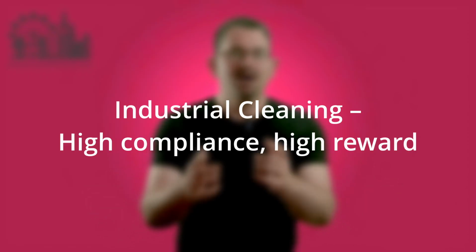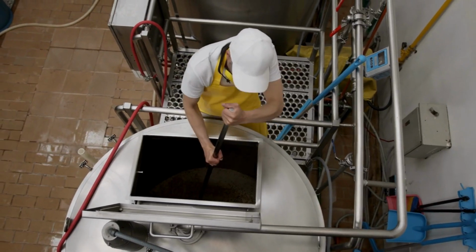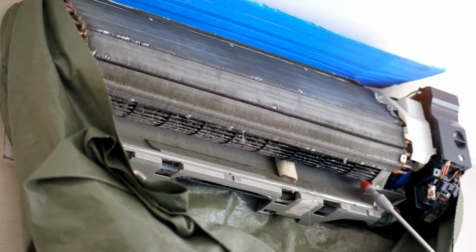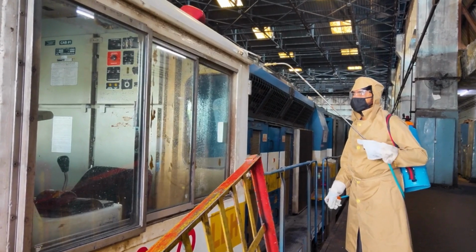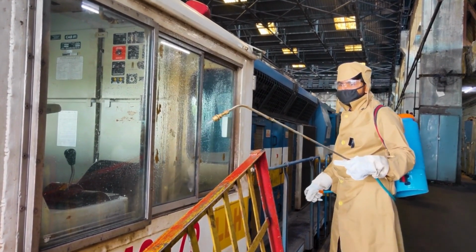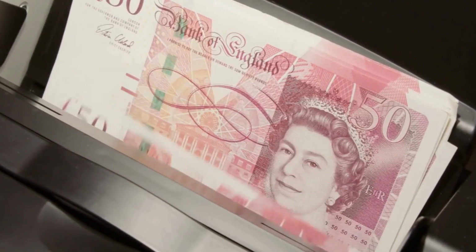Industrial cleaning. High compliance, high reward. Are you more of a specialist, maybe with experience in health and safety or construction? Industrial cleaning can be more complex. Think factories, manufacturing plants and chemical use. This niche requires investment in heavy-duty equipment and strict compliance with regulations. But the payoff can be big if you're up for the challenge.